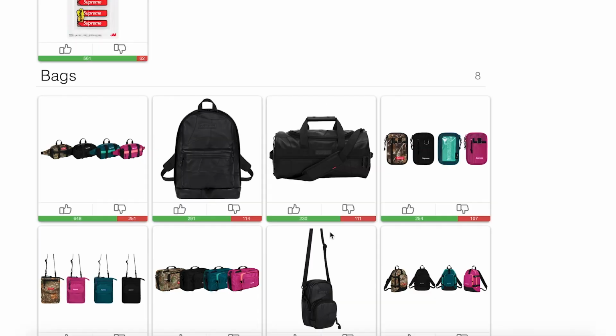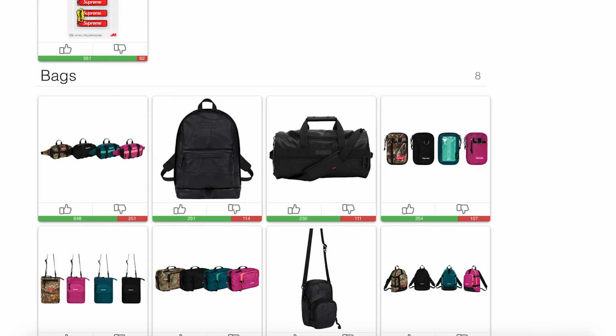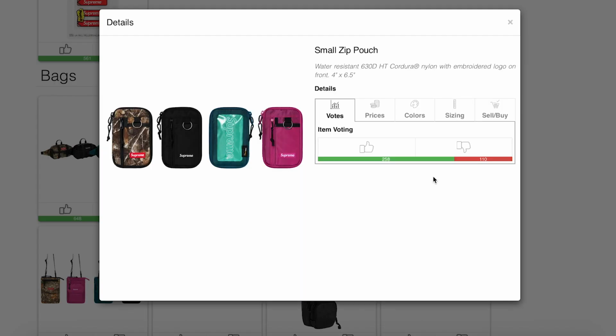I don't like leather backpacks. People will really like that. Don't get me wrong, it's a very nice design. I do like it, but I'm just not a fan of leather backpacks, so that's just a pass for me. Along with all this, a patchwork leather duffel. Again, it's nice, but I'm not a fan.